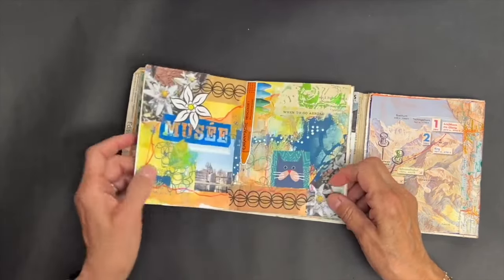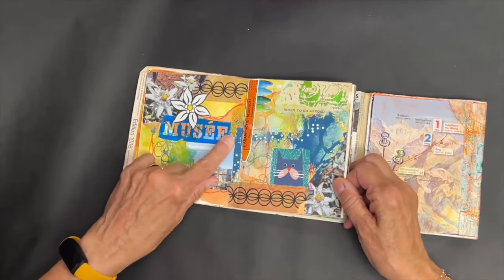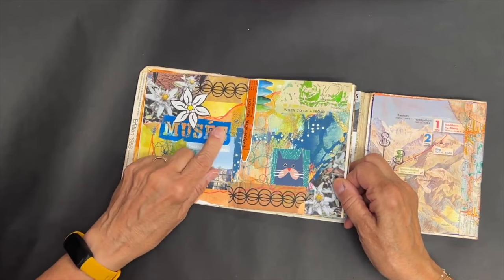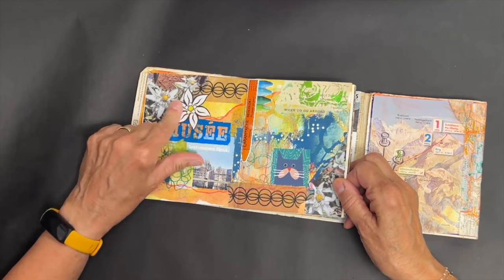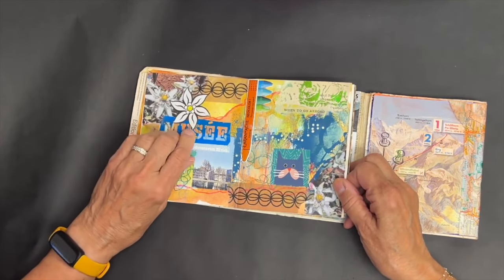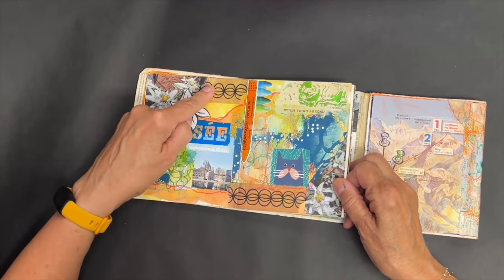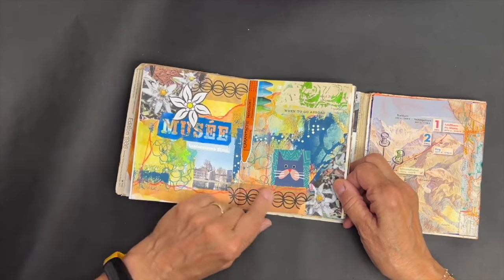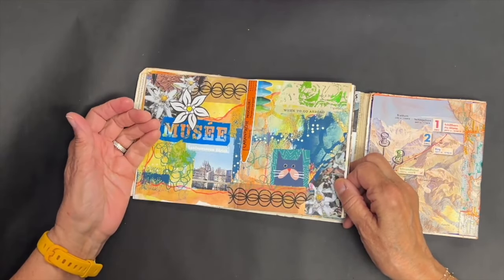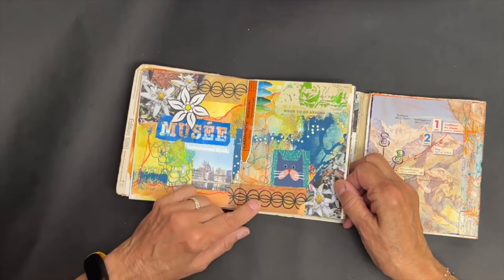All right, turning the page. These are just things that I gathered, a part of a bag. Here's a picture of a real Edelweiss with kind of a graphic depiction of an Edelweiss. This is some tape that I got at the Landesmuseum in Zurich. It's like craft type tape with this great design on it that I just loved.